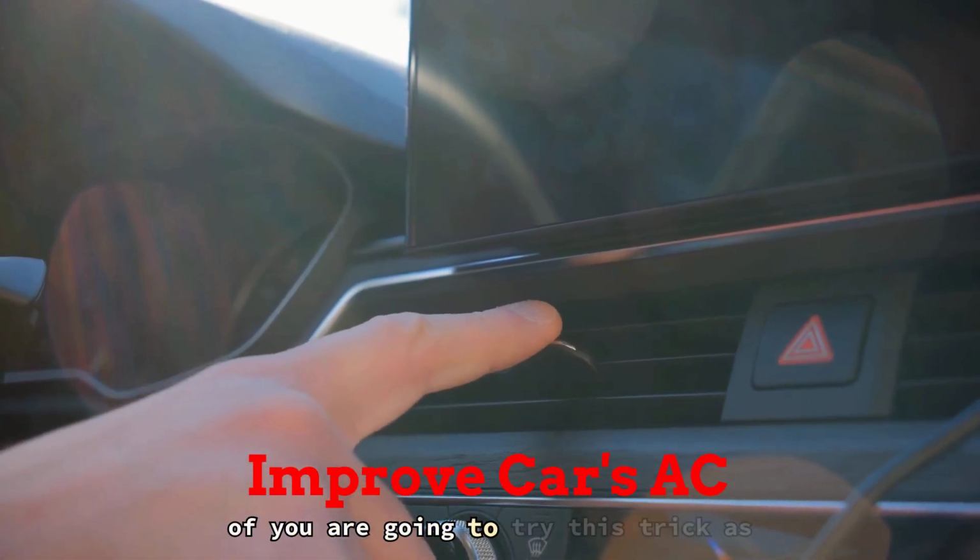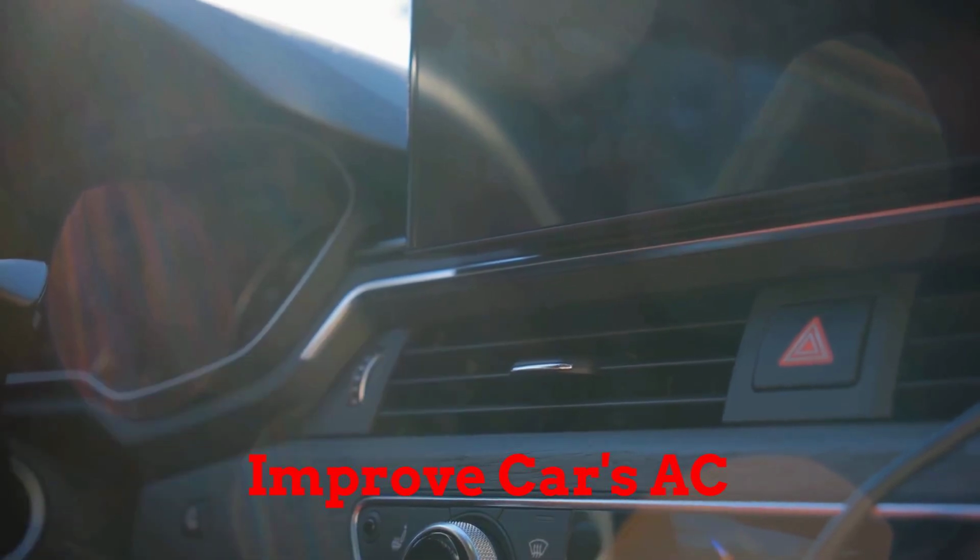Question: how many of you are going to try this trick as soon as you get in your car today?